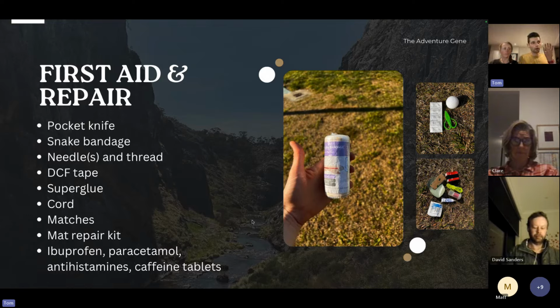Cool. So this is obviously not an exhaustive list, but does anyone have any questions about first aid and repair? Cool. Awesome.